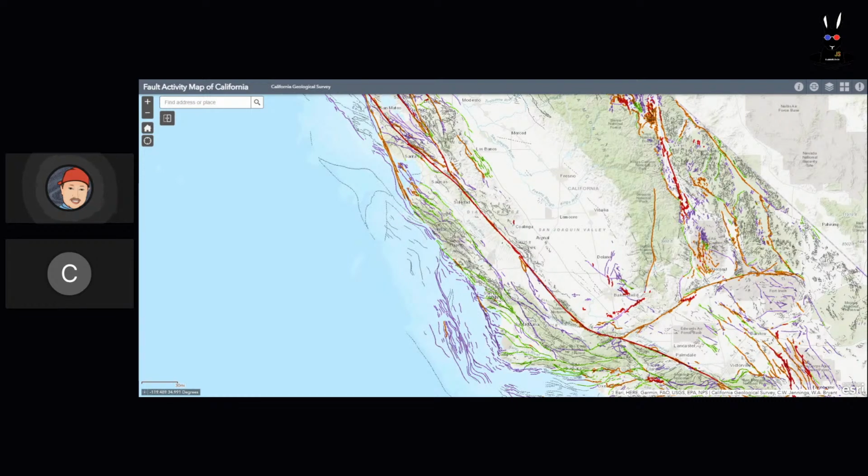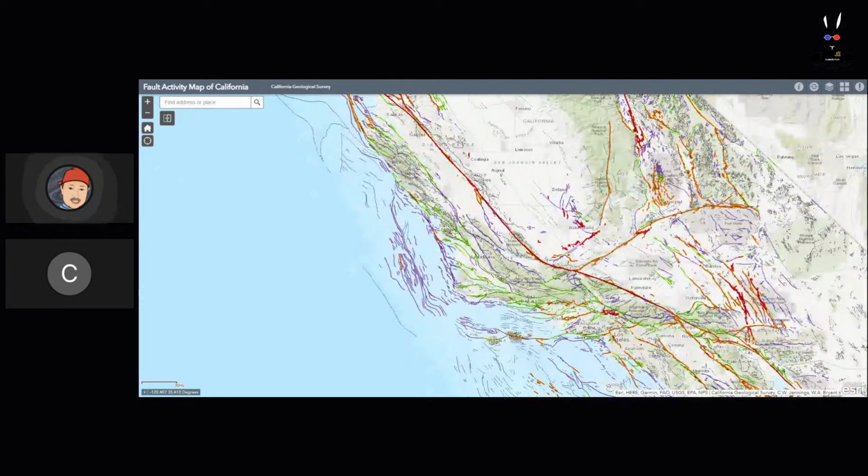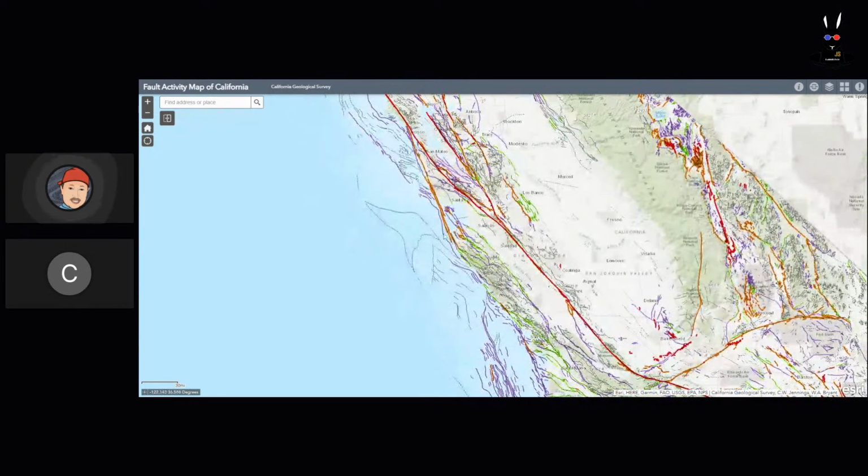San Andreas is right here. This is Lompoc. This is San Francisco up here in the north. We're going to talk about all the fault systems that are working on the western side of the San Andreas, i.e. on the northern Pacific edge, north of Los Angeles and north of Santa Barbara. So we're going to talk about these tonight.